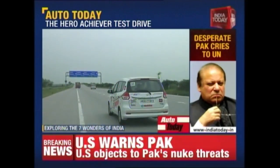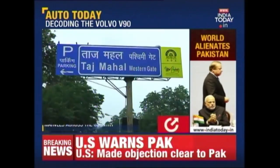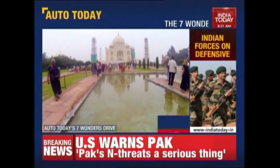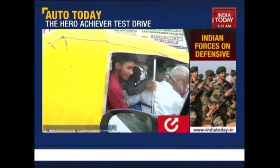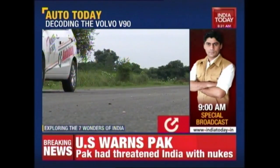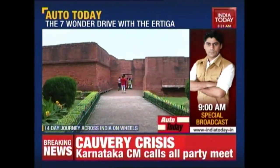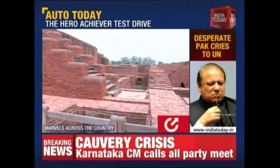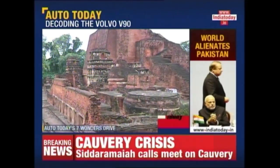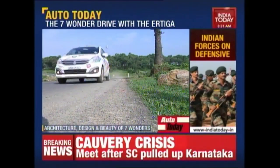So far, our endeavour to visit the 7 wonders of India in the Maruti Suzuki Ertiga has seen us visit the Taj Mahal on a gloomy day. And more than marvelling at the beauty of the Taj, we were stumped at the haphazard traffic in Agra. We then travelled to the ruins of Nalanda in Bihar. Though only a tenth of the entire structure has been unearthed, it still inspires awe and serenity. Little did we know that what would come next would test us and the Ertiga to the limit.